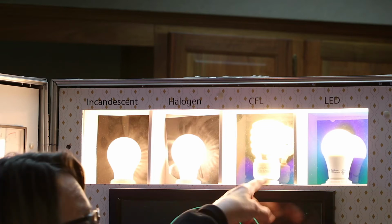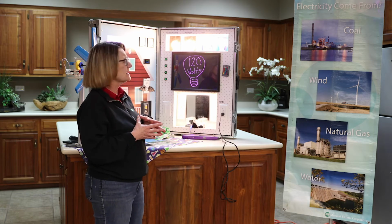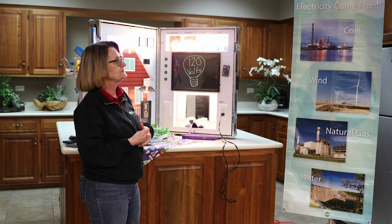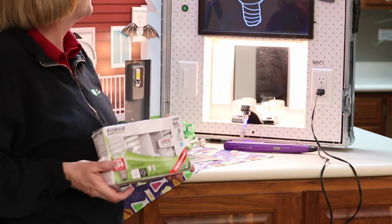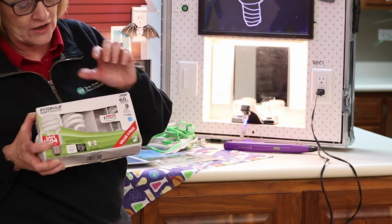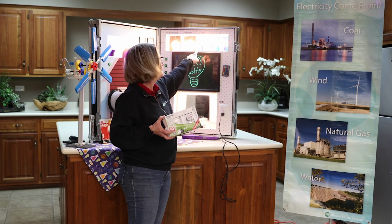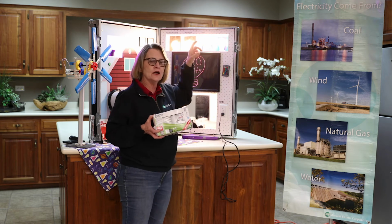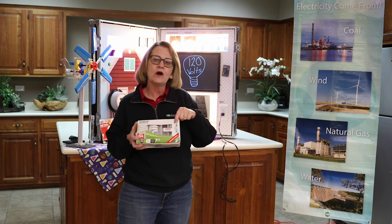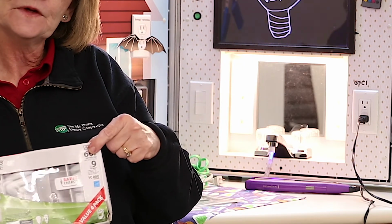The next light bulb is the only light bulb that has the tubes. And there again, it's kind of got a funny name, fluorescent or CFL. I bought a package of CFL light bulbs, and there again, they run about $1 for every light bulb. But what's the difference in this, besides the way those tubes light up, is how long it lasts. This light bulb is going to last us about 9 years.